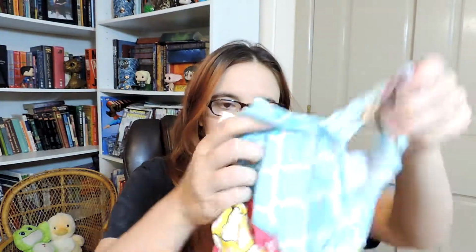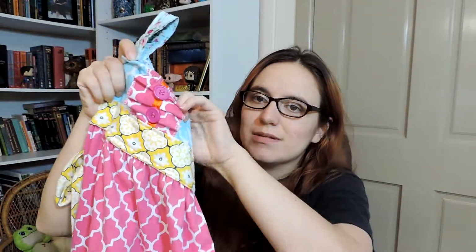Bloober Boulevard, and then this one, there's another absolutely adorable one. It's got some little buttons. And yeah, they're little spring dresses, but she's gonna probably fit in them for a while.